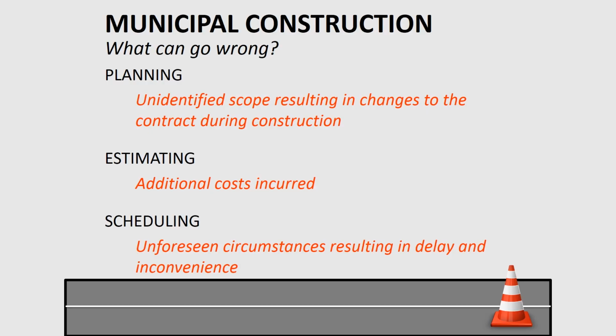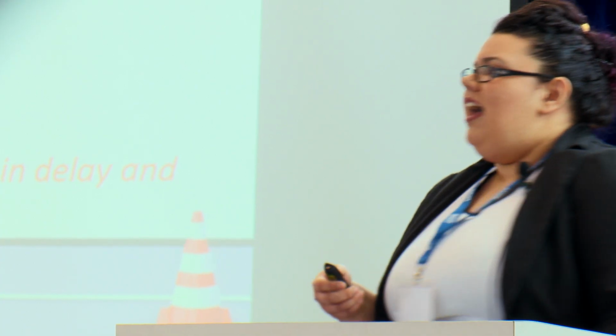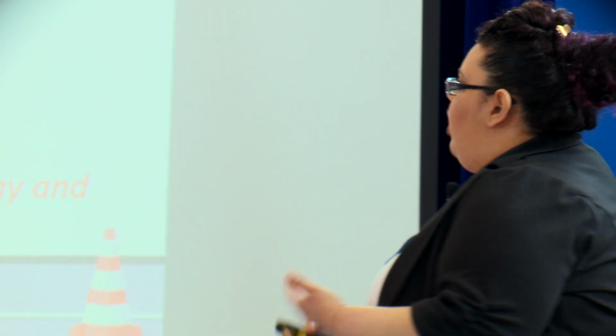The ugly. This is when things go wrong. Generally, I find that communication and coordination tie hand in hand. And at the end of the day, issues that arise with a project are sometimes poor planning, poor estimating, poor scheduling.